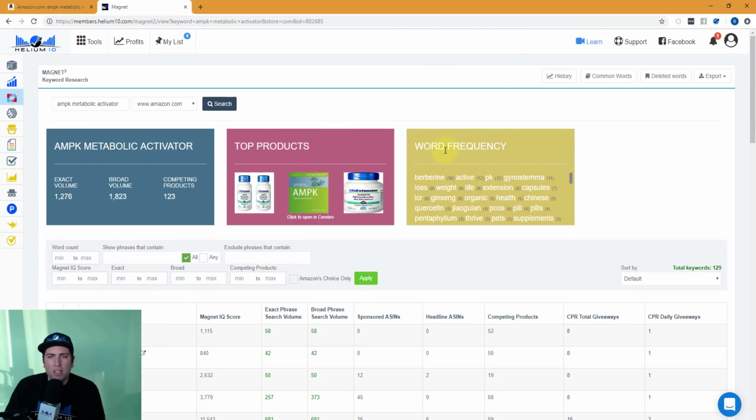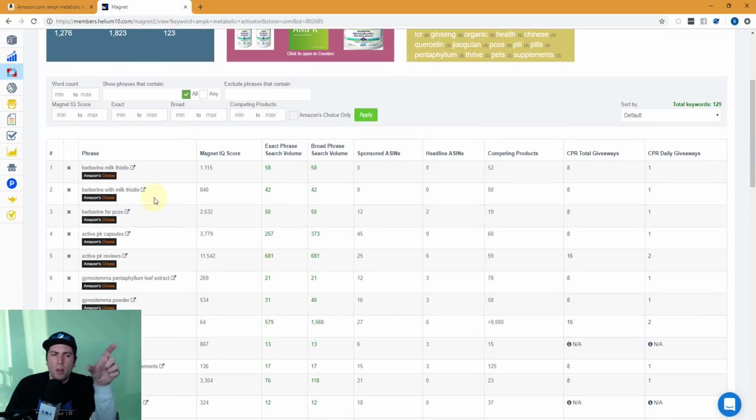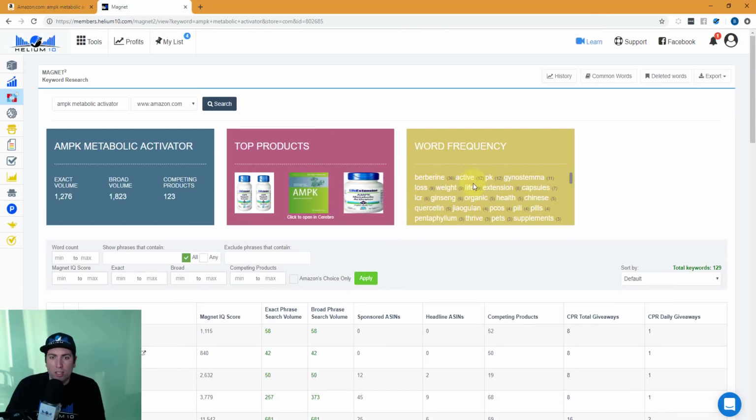If you look here, look at this. Word frequency count. This tells you which single word comes up the most out of all these keyword phrases. And look, berberine is number 1. That is interesting. All right, you know what? I'm going to take a look at that as well.